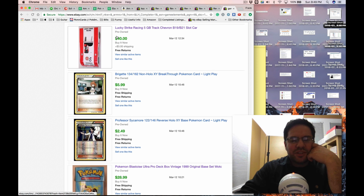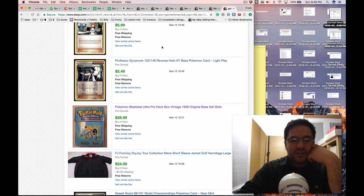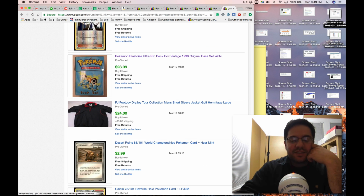This is cool. For some reason, I don't even remember ever listing this, so I can't really tell much about it, but it's a slot car, $40, sold well. This is an example of a vintage Pokemon. This is even curved a little bit. It's not in great shape, it's in good shape, not really used, but it curved from just time. It's thin plastic. But anyway, for $28.99, it's just a cool thing.